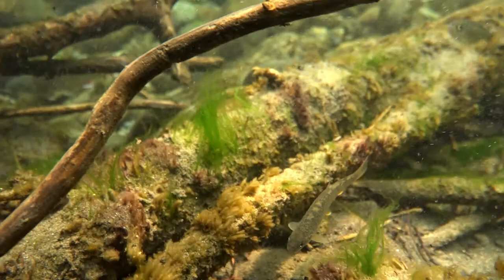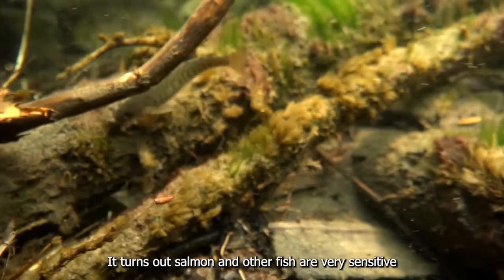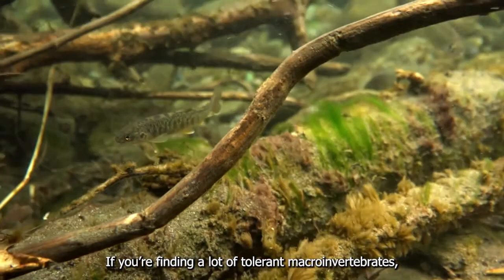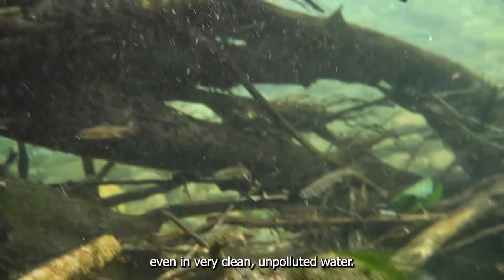If you're finding a lot of organisms that are tolerant of pollution, does that mean the water is still fine for fish like salmon? It turns out salmon and other fish are very sensitive to certain kinds of pollution. If you're finding a lot of tolerant macroinvertebrates, you should be worried about the fish that share that water. On the other hand, tolerant organisms can be found even in very clean, unpolluted water. They can live in a wide range of conditions.